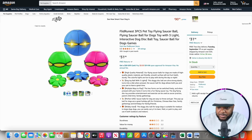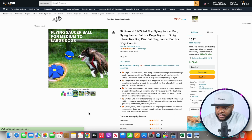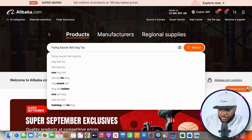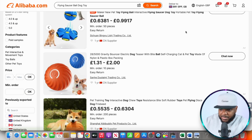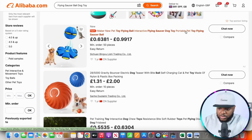which is going to be something similar to this one over here, I'm just going to come back over to Alibaba, paste the keyword of the item over there, click on search. And what we want to do is find the exact same item. Now, there's some key things that you need to look out for.